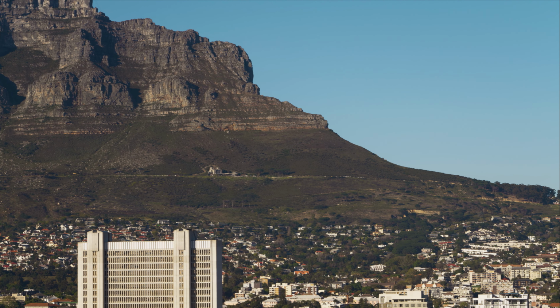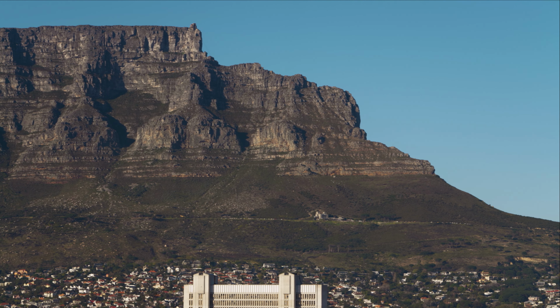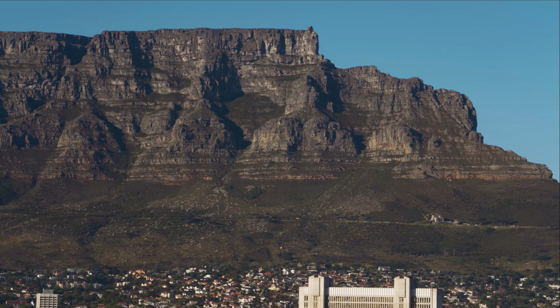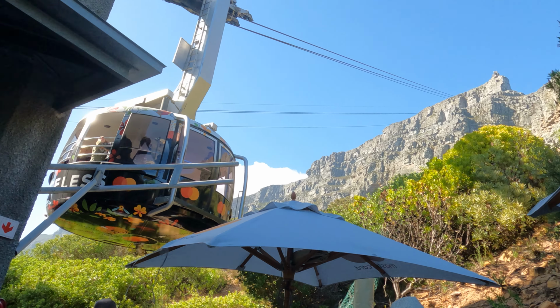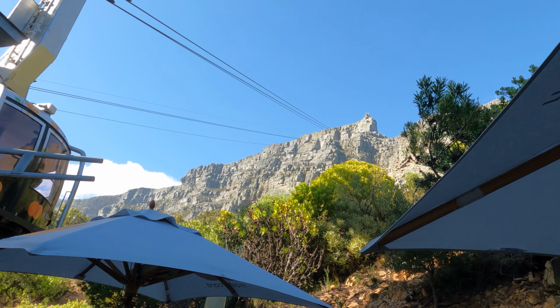Today, we're going to start our adventure on top of this beauty, Table Mountain. Let's go. We're taking that and going up there. Wow, what luck. We're getting up on the very first car. Gotta love it.